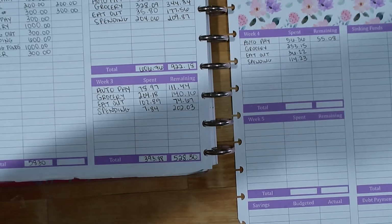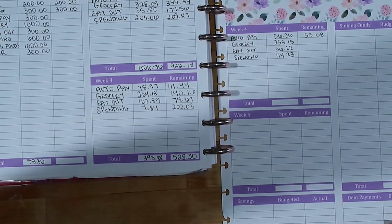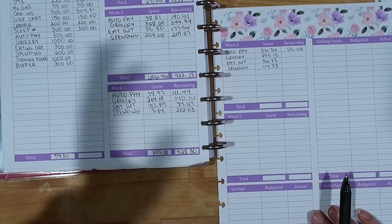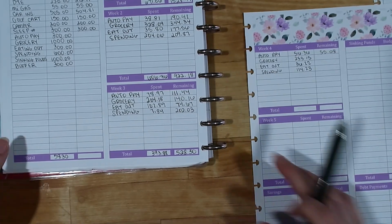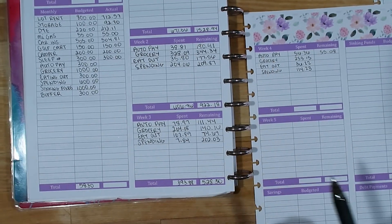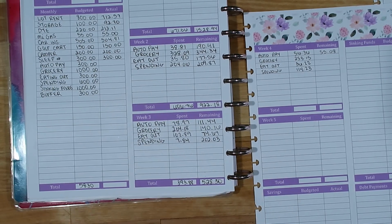Let me zoom out just a touch so I can get all of this in one frame and I don't have to keep moving around. Hopefully it's not zoomed out too far. You can still see everything really well. So my grocery budget for the month is $1,000.